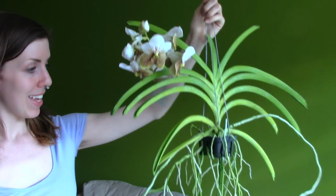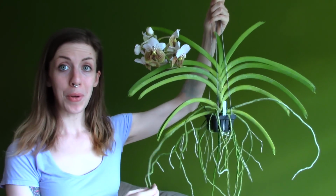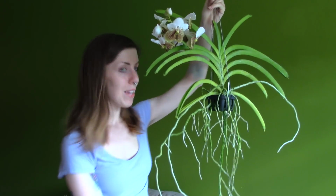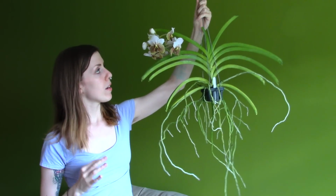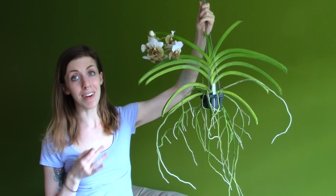Okay, and now, drum roll please. Danny, you've probably been going crazy waiting for me to talk about this orchid because I told you I got it. Wait for it. We have, I hope you're all drum rolling for me, Vanda Arianna. Look at this huge, beautiful plant. This is by far my largest orchid that I've ever had.